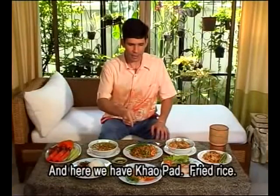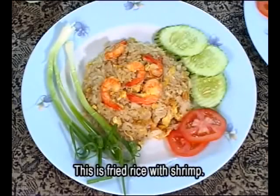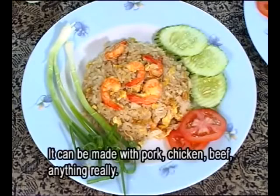And here we have khao pad, fried rice. This is fried rice with shrimp. It can be made with pork, chicken, beef, anything really.